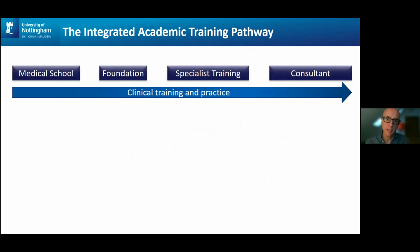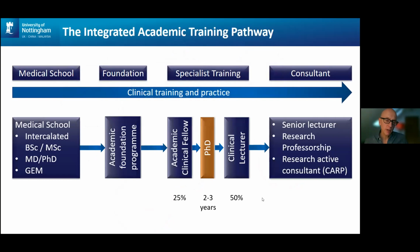Some of you may be familiar with the integrated academic training pathway. Normally, after medical school, you pass through foundation training and specialist training to become a consultant. About 12 or 13 years ago, the integrated academic training pathway was put in place to provide what should be a seamless pathway for academics, through the academic foundation program, clinical academic fellowship, clinical lectureship, onto an academic consultant post.